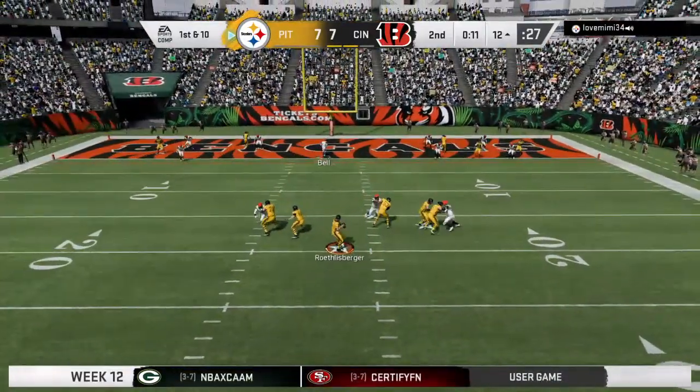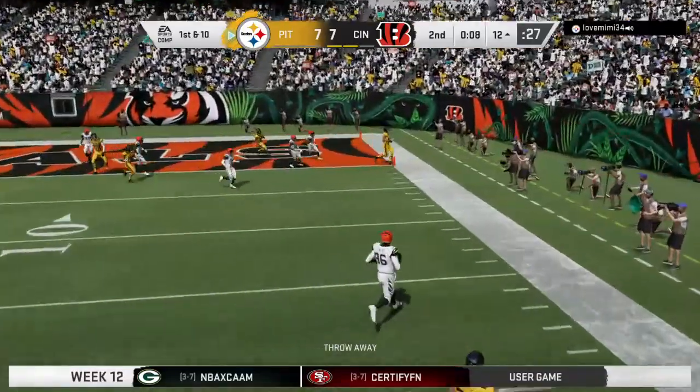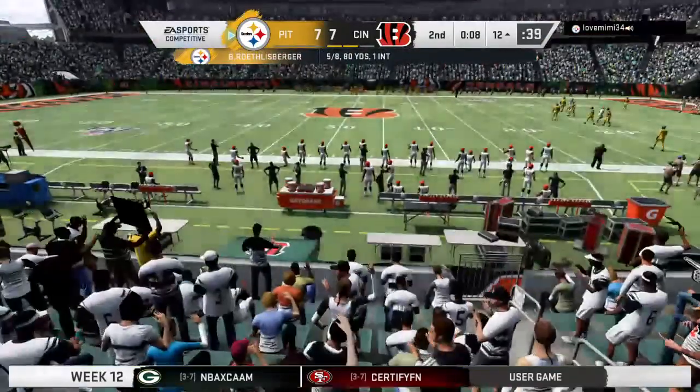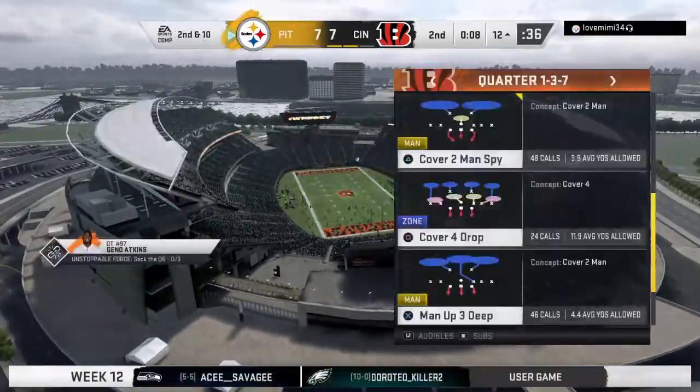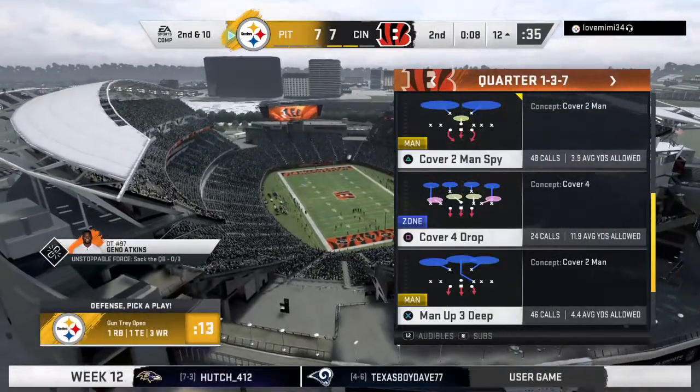Here's Roethlisberger to throw. Eluding the pressure right. Incomplete. And we're down to 8 seconds now. Incomplete on the throwaway. It's 2nd down and 10.